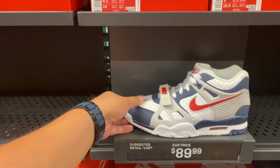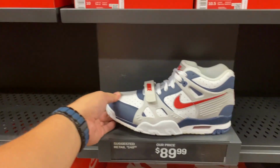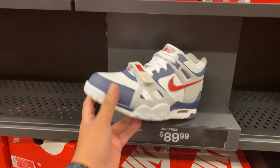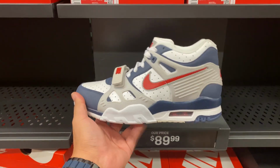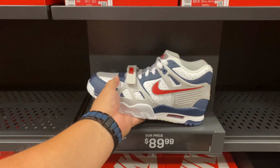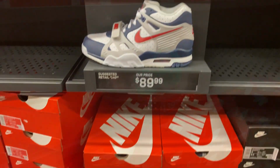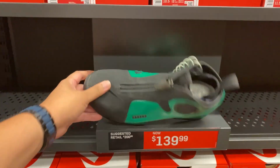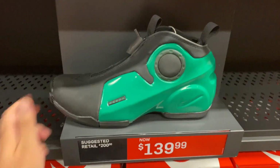They have this medicine ball, not the medicine ball, but the Air Trainer in the USA colorway. $89, typically it's $109 at like Foot Locker or retail. So we'll see if they have my size. And they have the Air Flight Foam Faucet in this colorway, $139.